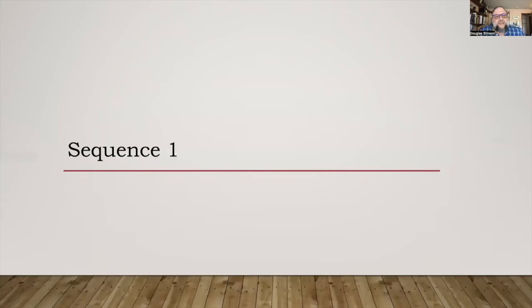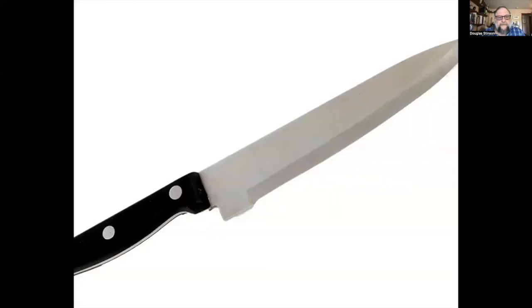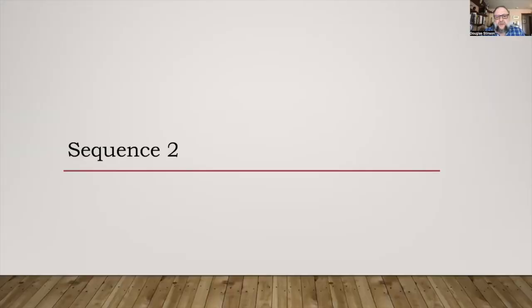Now, let me give you some examples of sequencing. We're going to take the same images, but we're going to sequence them in a different order. And I want you to pay attention to what your emotional reaction is to the sequence of images. So here's the first one. So try to remember in your mind what your emotional reaction is being to that sequence. And now we're going to put those same images into a different sequence.